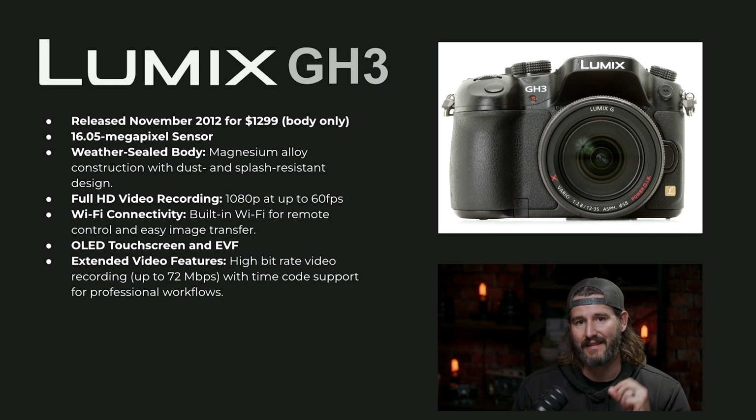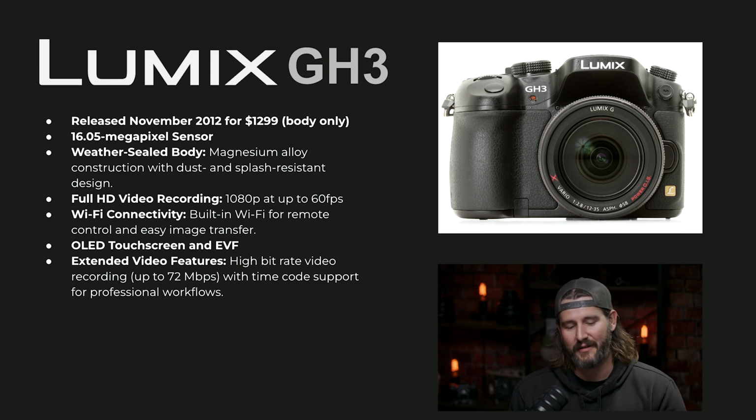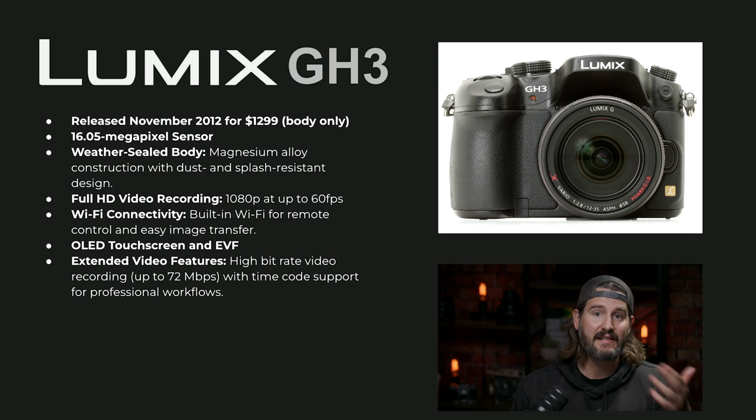What's the camera that we can sell right off the shelf that you, as the customer, don't have to worry about downloading firmware patches and hacking your camera open? I don't think most companies want people doing that. And so rightfully so, they built it right in from the beginning, a decent bit rate for the base firmware, as well as timecode support for more professional workflows.